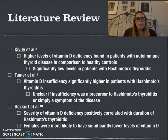A study by Busker et al. showed that the severity of vitamin D deficiency actually positively correlated with the duration of Hashimoto's thyroiditis. So the longer somebody had been diagnosed with thyroid disease, the more likely they were to have significantly lower levels of vitamin D. And this was actually more significant in females than it was in male patients.